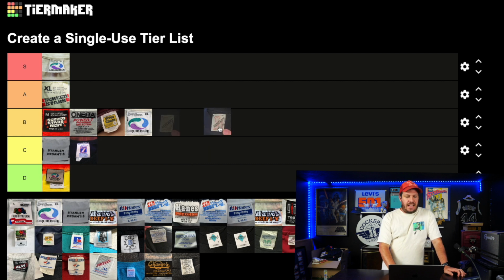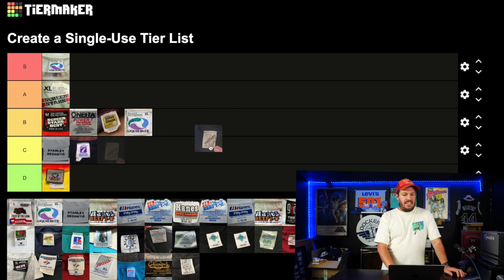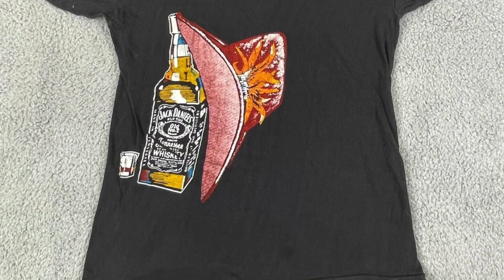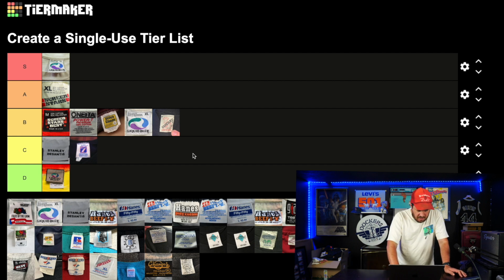All right, next up we have the Fantasy tags. These are like the Made in Pakistan tags. Some good 80s t-shirts, some good rock t-shirts end up on this one. So I'm going to say this is solid B tier. Obviously, this is probably the best in terms of vintage foreign import production. So congratulations, Fantasy, on B tier there.